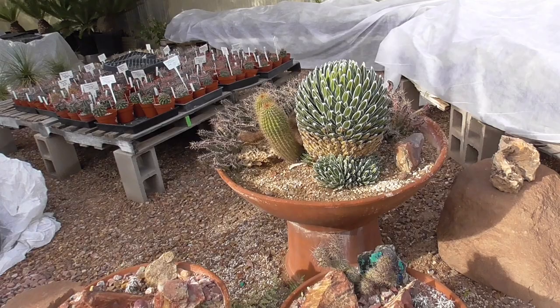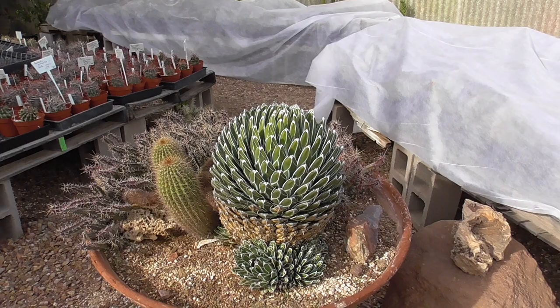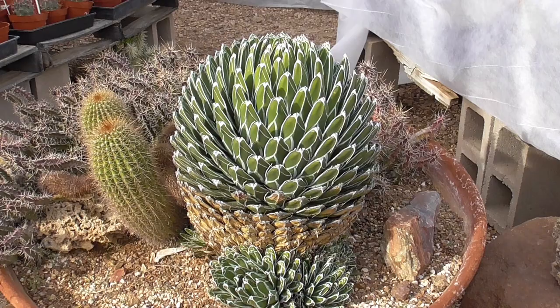Well, this big bowl, I guess, has been here for a long time, at least since I first came here, and definitely longer than before that. But look at this Agave victoriae-reginae. How incredible is that? I want mine to grow like that.